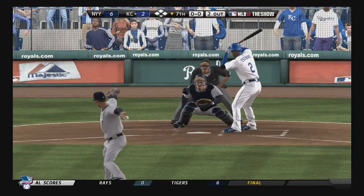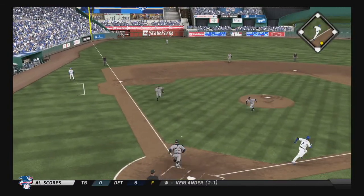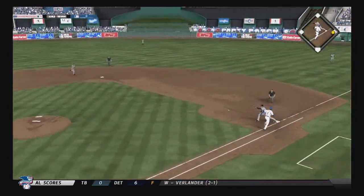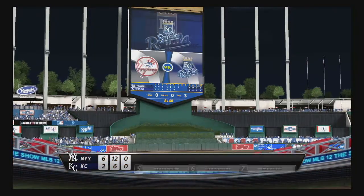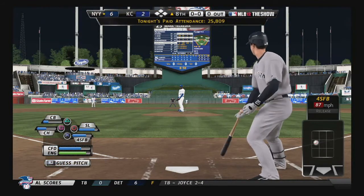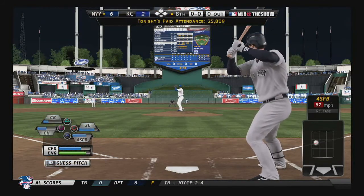Alcides Escobar will dig in here, 1 for 2. He's singled and grounded out so far. And a close play at first, but he's called out and the side is retired. Starting to run. Mark Teixeira will step in to kick off the inning with Alex Rodriguez waiting on deck for the Yankees.